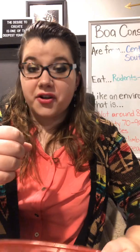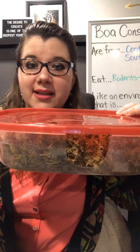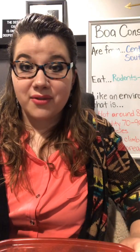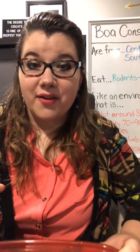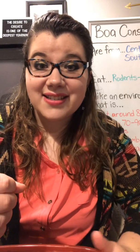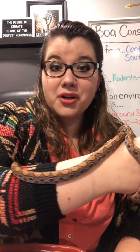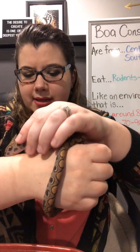So one thing I have in her enclosure, I have it right here to show you. This is just like a regular Tupperware that I've cut a hole in the side so that she can go in. The reason it's a Tupperware is because it holds humidity really well, but then it's full of moss inside. So I wet and spray down that moss every single day so that it stays really wet. And most of the time that she's in her enclosure, you can find her in that moss box.